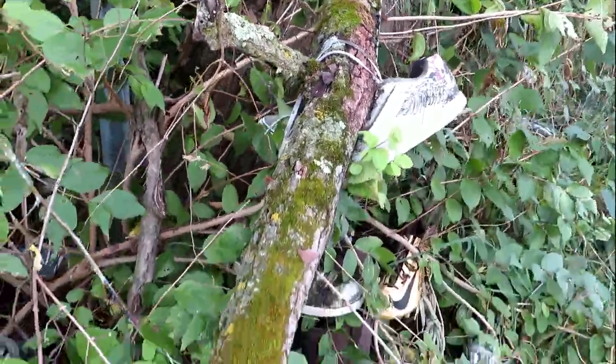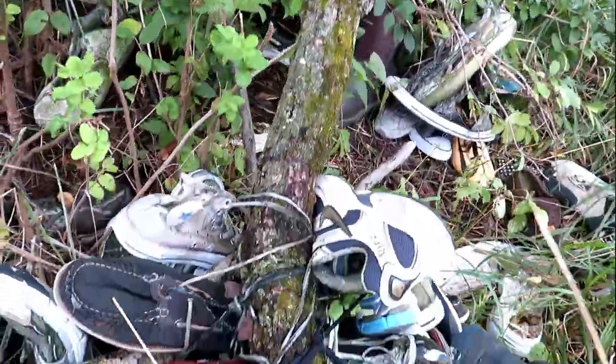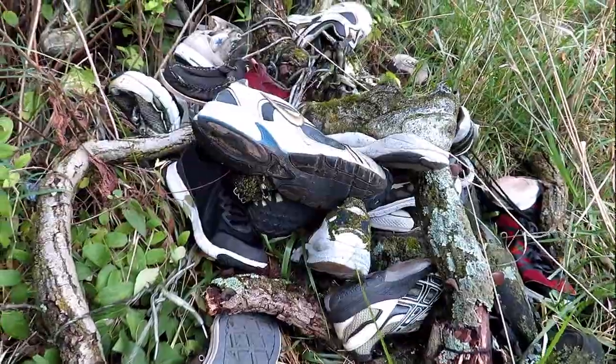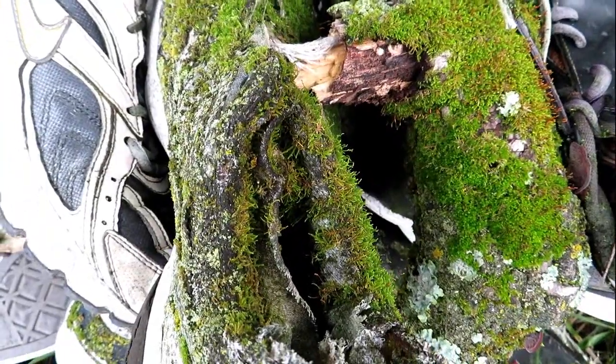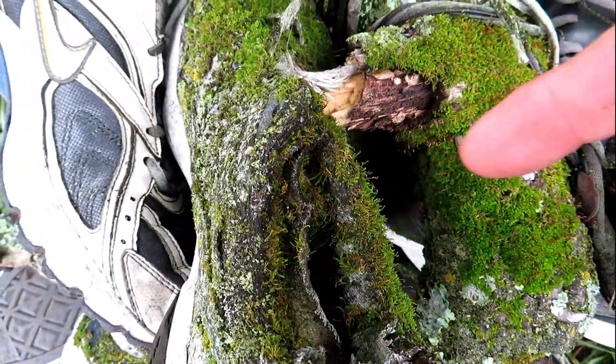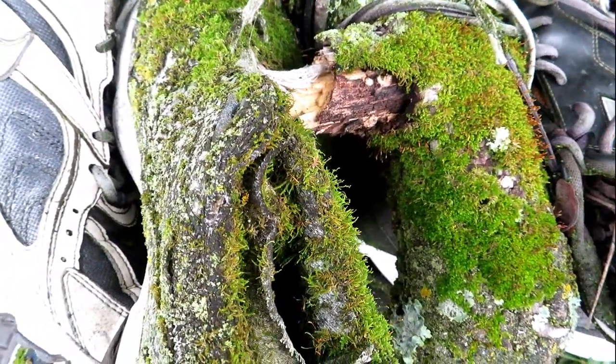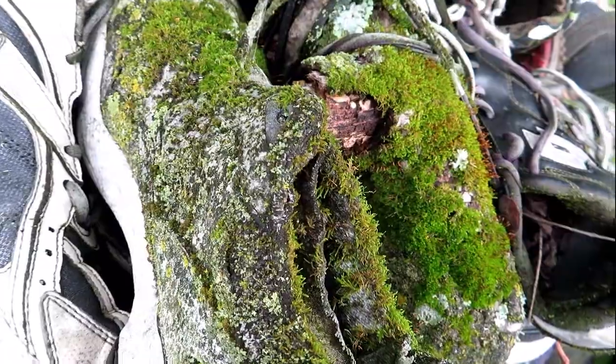Oh my, look at this branch right here. On the ground, covered in dozens of shoes, broke because of the weight. Wow. Does anybody want to guess how long this shoe has been here? It looks just like the tree bark next to it. Wow, that's a long time. That's what I'm thinking.